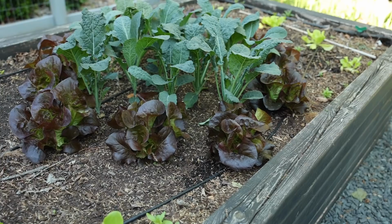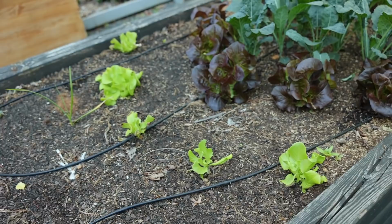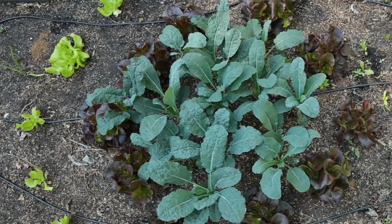In between there, I've got Swiss chard planted. Some of the seeds are just starting to come up there. And then we've got some beautiful green lettuce in there, and I've actually planted something in the corners that I can't remember the name of right now. So we still have another row to fill in here, but I'm quite happy with how this one is looking. Okay, so that's it from the vegetable garden for today.